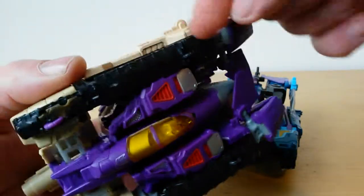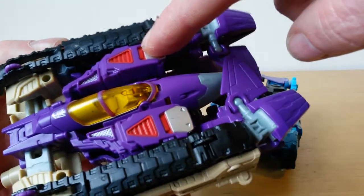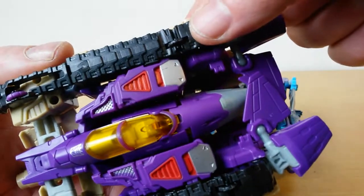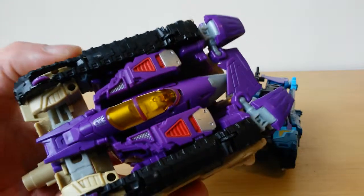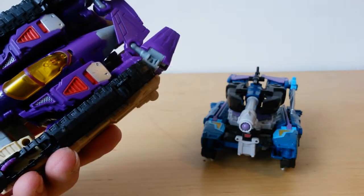That's it. But that does stick further out than it does to align with that. So you've got to push it in. You've got to push the tank treads back in a wee bit to get it to align. That's on it, and it's across both moulds, obviously.